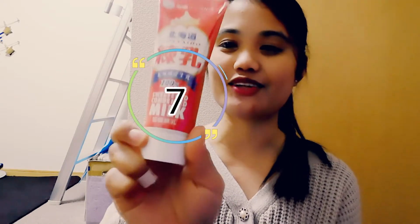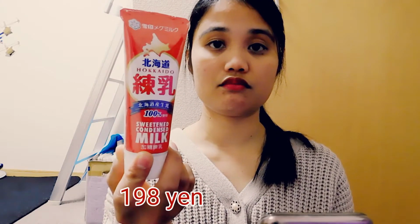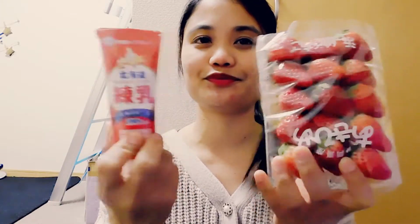Next is, of course, kasi may strawberry ako, I have to pair it with a sweetened condensed milk. So, ito siya yung always ko na binibili sa any stores. So, this is amounting to, I know this is just 198 yen. So, yun, 198 yen. May kapareha siya. Yung, ano kapareha niya kanina? The biscuit. So, how much nga ulit yun? Let's check again. Sorry, nakalimutan ko. So, 198 yen times 0.4599. 91 pesos. Okay? 91 pesos po ito. So, yan. They always go together. Lalo na para sa akin. So, ang sarap po nito.